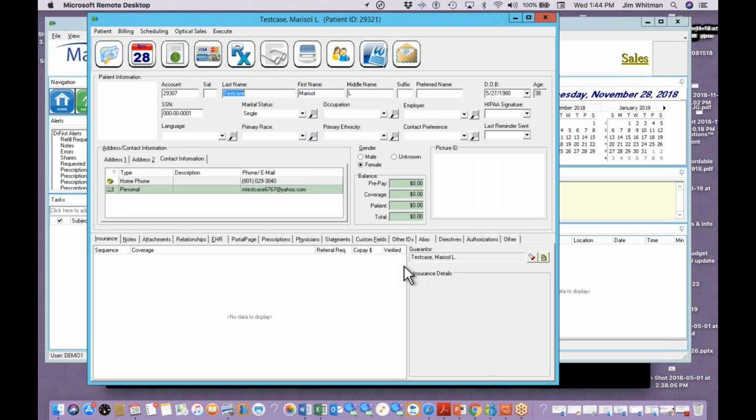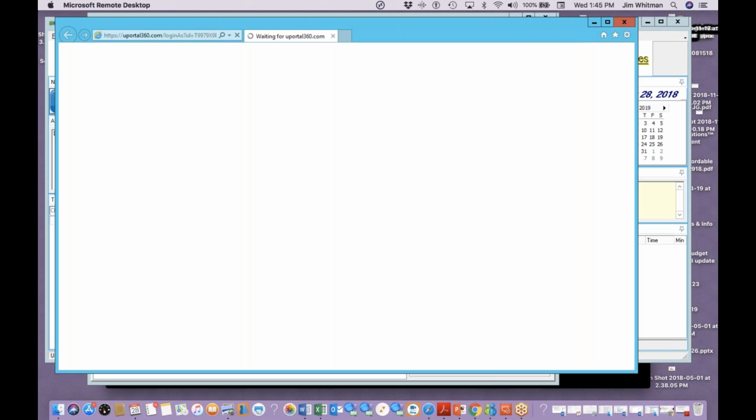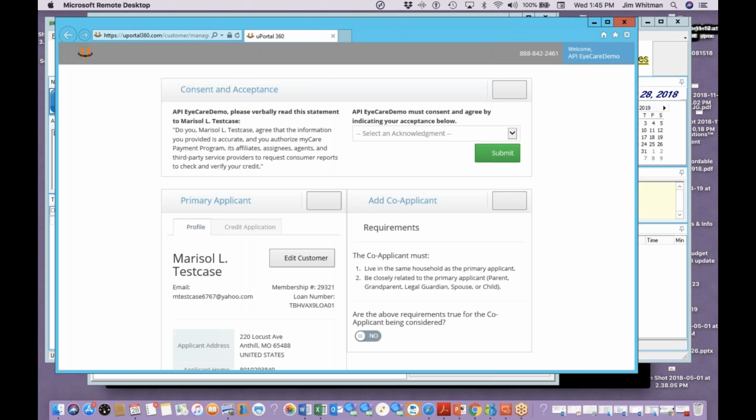It pulls it up on your screen, and in the integration process, you'll be given a one-click option in billing to choose the MyCare Patient Credit. You click on that, and this is where it moves from the ECL platform over to the lender's platform, and everybody gets the same screen. Now everybody has the same experience taking the client through the process to the completed contract.